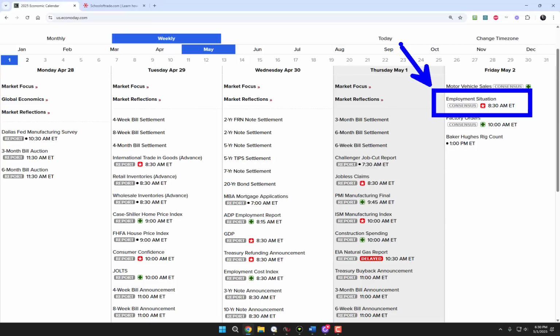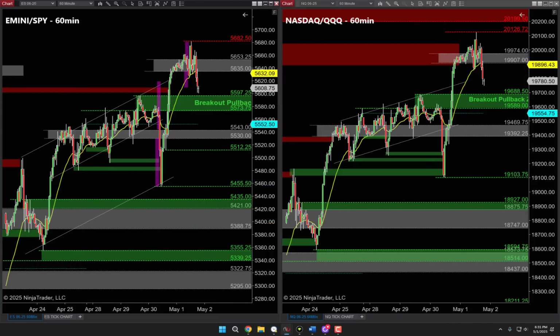So employment number tomorrow, expect some volatility around that. That is our second clue. We got more clues though to help us find the best trades for tomorrow.